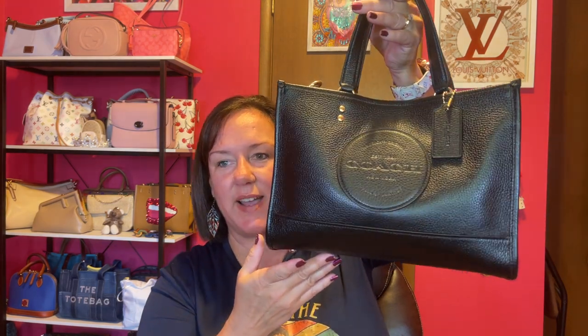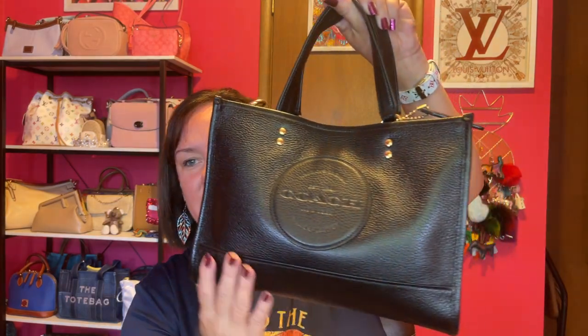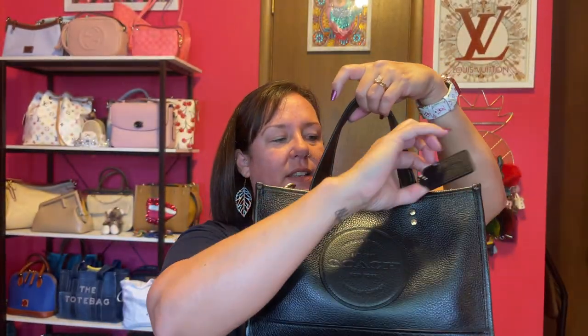Number two, the Coach Dempsey in black leather, a beautiful satchel slash crossbody with a hard or shoulder strap and feet on the bottom. Again, this was an amazing deal on Coach Outlet, and it has an understated Coach patch. It's super shiny like this in person. It's a beautiful bag with gold hardware. I've shown this, and it's number two of most views, and I can see why.